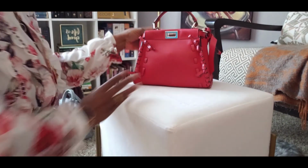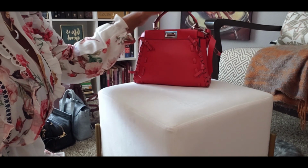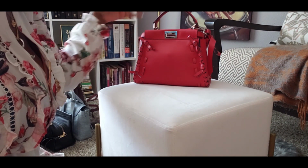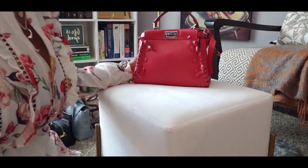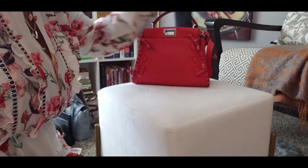And now I'm going to show you what fits inside. All right, guys, so as you can see, when the bag sits on its own, it sits straight up. It does not topple over, and it really does not fall either. And I really do like that about this bag. Again, I like structured bags. So what do I carry in this bag?